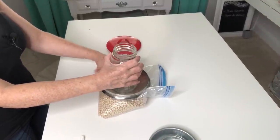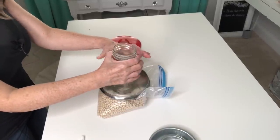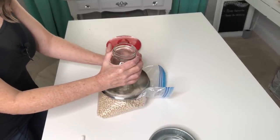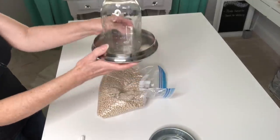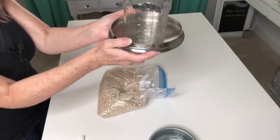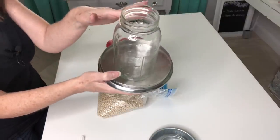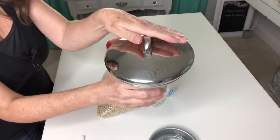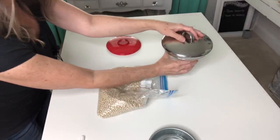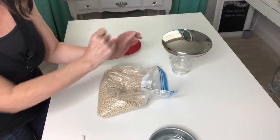And then I'm just gonna hold. Now it's not gonna set up with me holding it, but I do want to apply some pressure to it for at least 15 to 20 seconds. And then I want to shake it a little bit, and if it doesn't move, then I know that that's gonna be okay. Now I'm just gonna turn it this way so the weight of the lid will press down onto the mason jar, and I'm gonna let that cure for 24 hours.